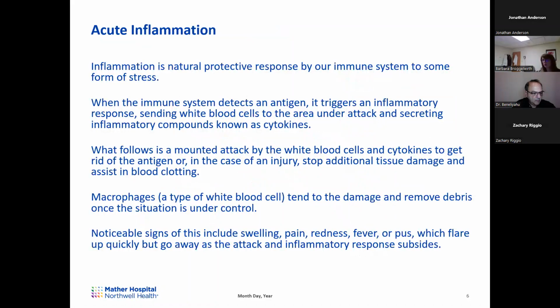So acute inflammation, just to get into the weeds a little bit. Inflammation is a natural protective response by our immune system to some form of stress. Now, when the immune system detects an antigen, it triggers this inflammatory response, sending white blood cells to the area under attack and secreting these inflammatory compounds known as cytokines. What follows is this mounted attack of white blood cells and cytokines to get rid of the antigen, or in the case of injury, to stop additional tissue damage and assist in blood clotting.